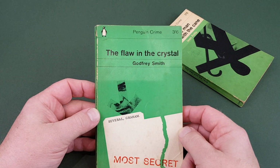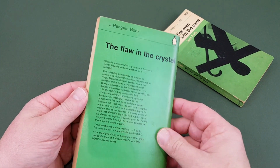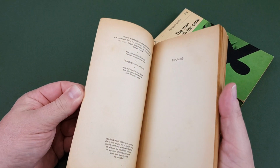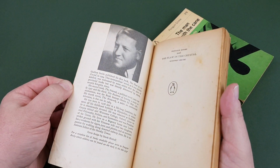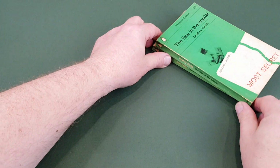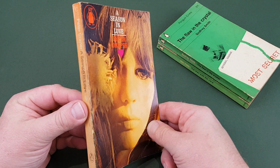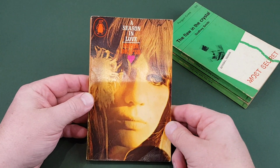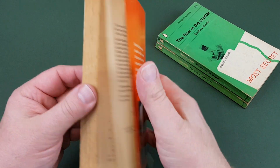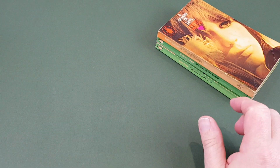2008, The Floor and the Crystal, Godfrey Smith, another crime title. Derek Birdsall did the cover design on that one. And we've got a fair few to get through today, so I'm not going to hang around too long. This is 2009, A Season in Love, Peter Draper. Fiction one.